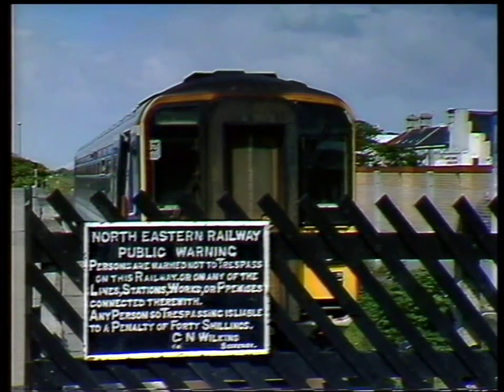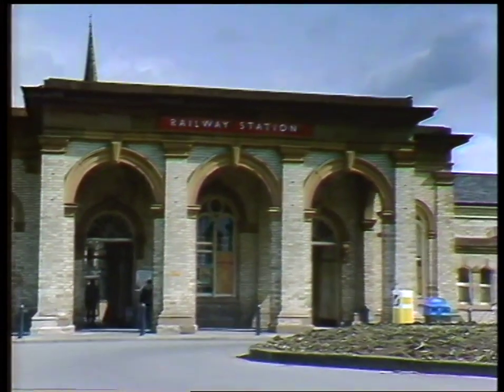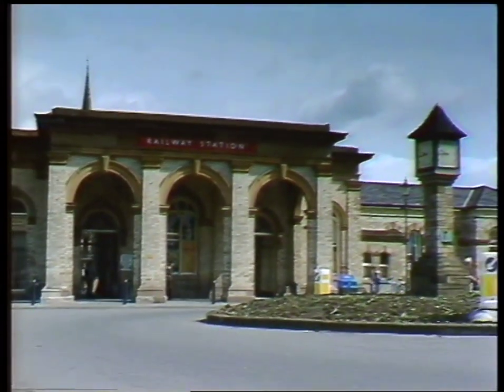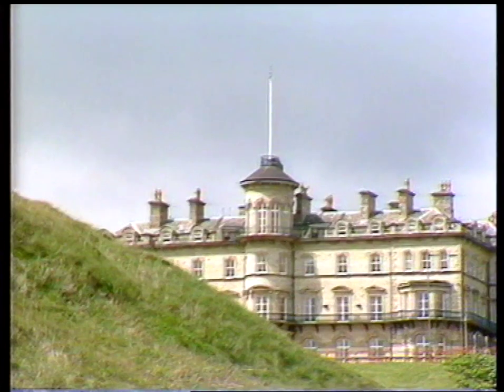The railway arrived here in 1861. The deep ravine of Skelton Beck prevented access to the old town, so a new town was created around the station by a local entrepreneur, Henry Pease, who turned Saltburn into a popular resort.